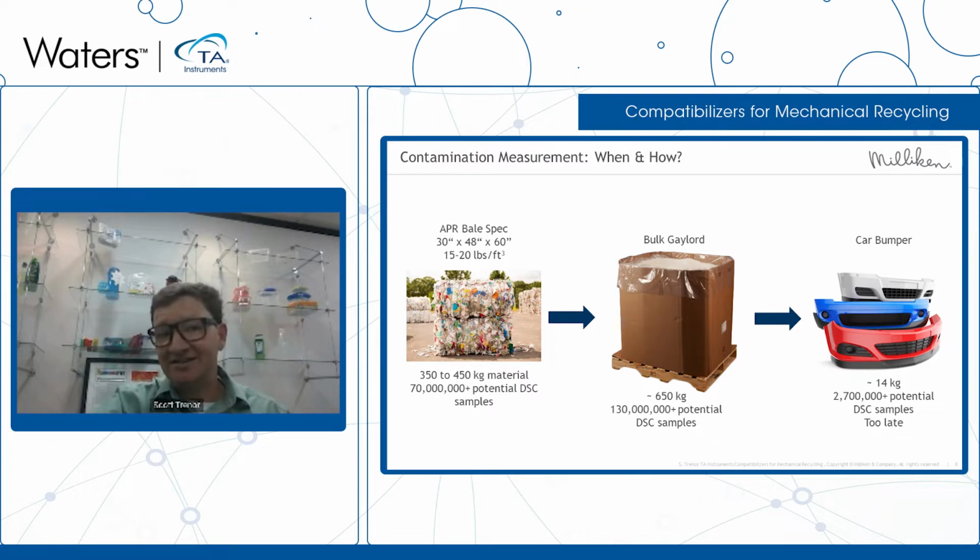Now you've gone through a bunch of processing and some melt mixing, so maybe samples will be more representative, but it's still difficult to understand where that contamination is, how much is in there, and how consistent that sample is. And then finally, maybe you measure it on the final process. So you take this polypropylene recycling, you make it into a car bumper. A car bumper is lighter in weight than each one of these other samples, but you're still at 2.7 million potential DSC samples. And really, if you needed a compatibilizer, because that's what the DSC sample said, it's really too late at this point. So as we think about the supply chain and the different processing that a recycled material goes into, we really need to think about where we measure contamination, where the contamination enters, how we can reduce it most importantly, and then how we can overcome it finally.